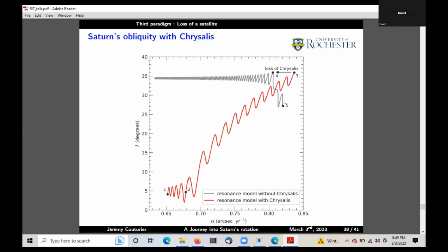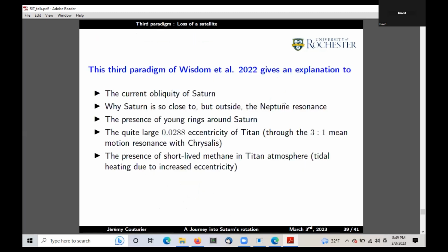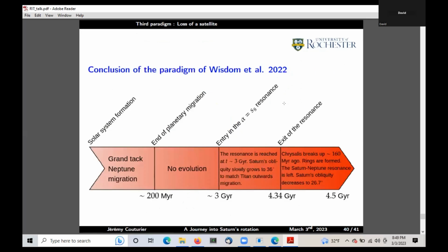And so that's why we're so close to the resonance, because this breakup of Chrysalis happened only 100 million years ago, which also coincides with the current estimation we have about the age of the rings. So in this model, the rings come from this ancient satellite of Saturn that just broke up due to a close encounter with Saturn.